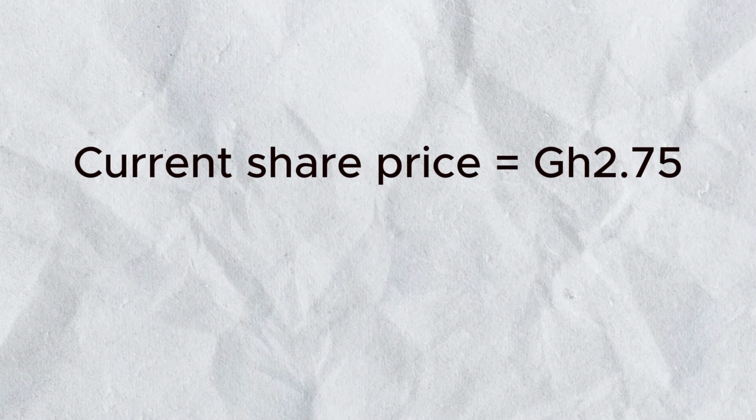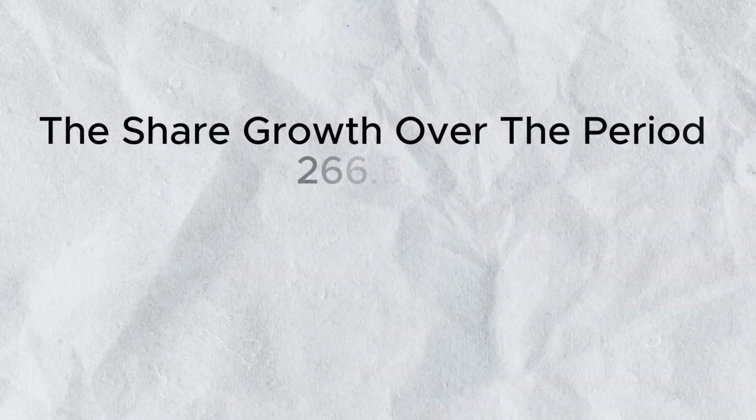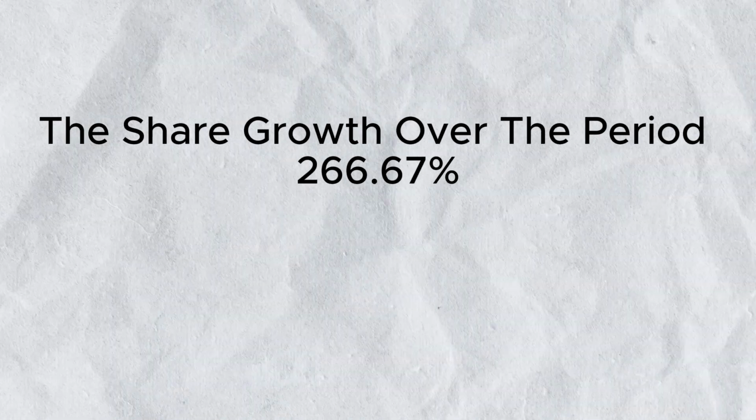So let's take MTN, for instance. During their initial public offer, their share price was 0.75 cedis at the time, but today, as I'm speaking, MTN's share price is 2.75 cedis on the stock exchange market. Investors who took advantage of this opportunity when they made their initial public offer will today be cashing out millions of Ghana cedis through share growth.